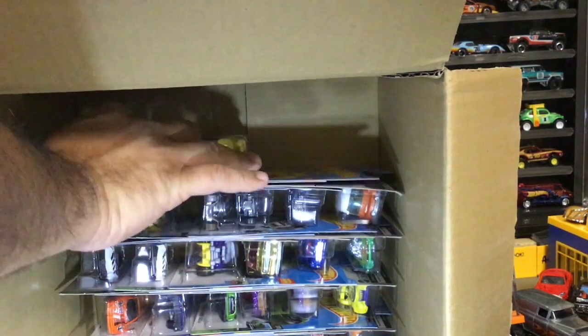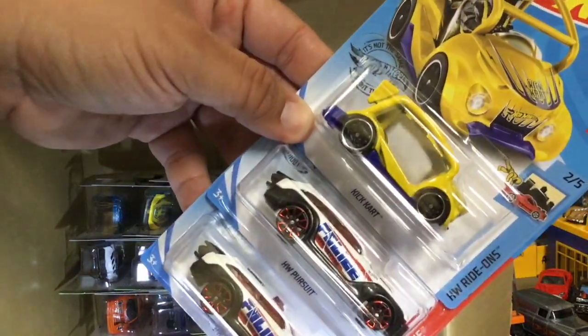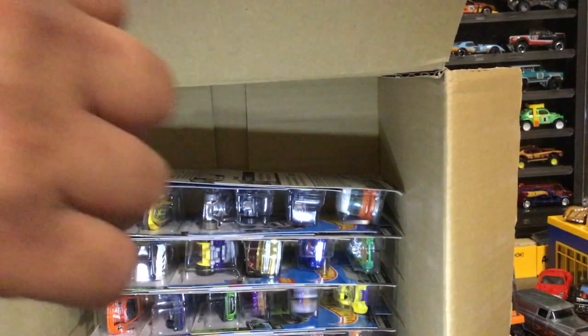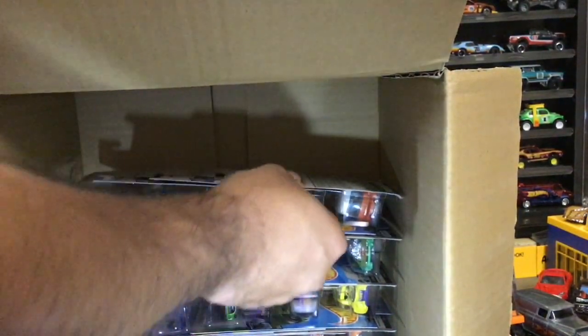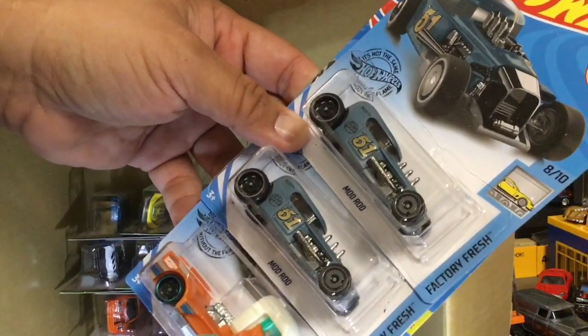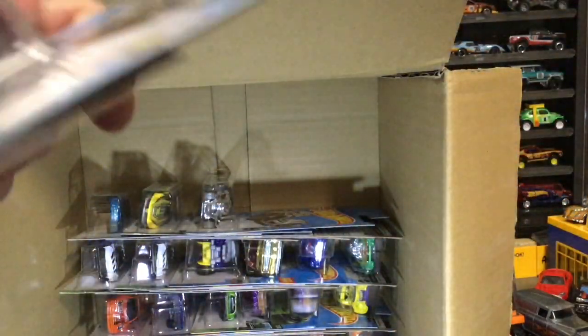The DR is kind of cool, but I don't want to get into a new model. Oh look, Kit Cart. And then Hot Wheels Pursuit. Yay. See how we linger on certain cars a really long time. Oh, look at that Mod Rod. That's pretty cool, bro. Yeah, I think we're gonna open that.